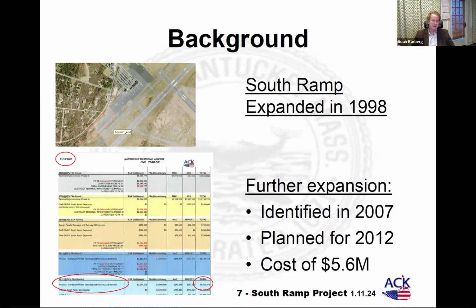The second photo on the left, or excerpt on the left, is from our 2007 CIP, our 2007 Capital Improvement Plan. A decade after the 1998 expansion, the airport had identified that a further ramp expansion was needed. So in 2007, they made a formal request to the FAA for $5.6 million for a project that would occur in 2012.